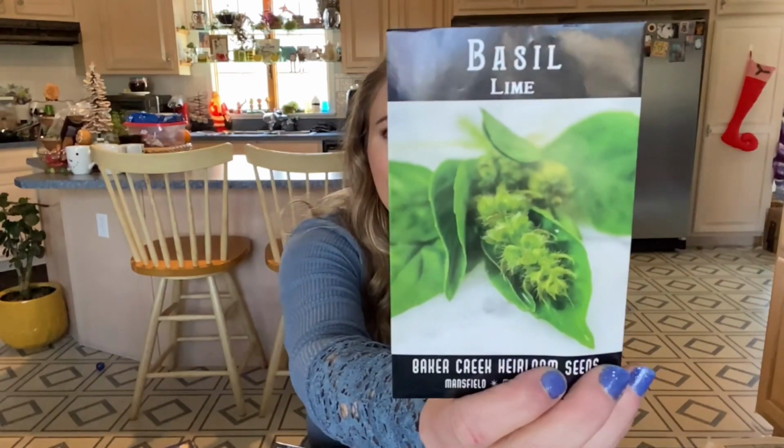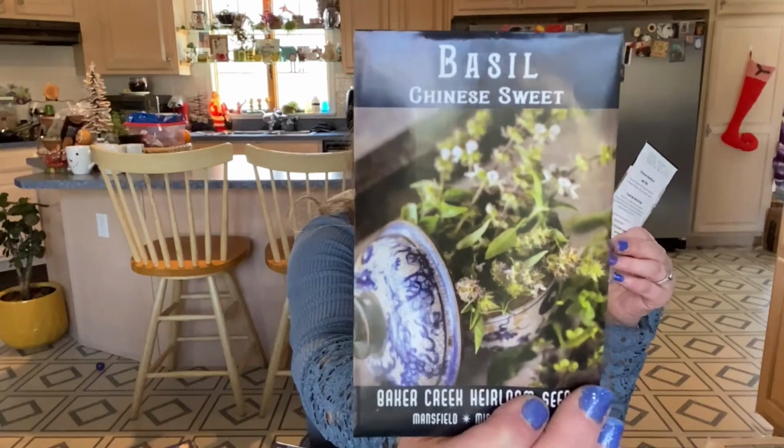I got a couple of different kinds of basil. I got lime basil, and then I also got Chinese sweet basil. If you haven't watched my M.I. Gardner haul, I got a bunch of other kinds of basil from there, and then I've traded some.